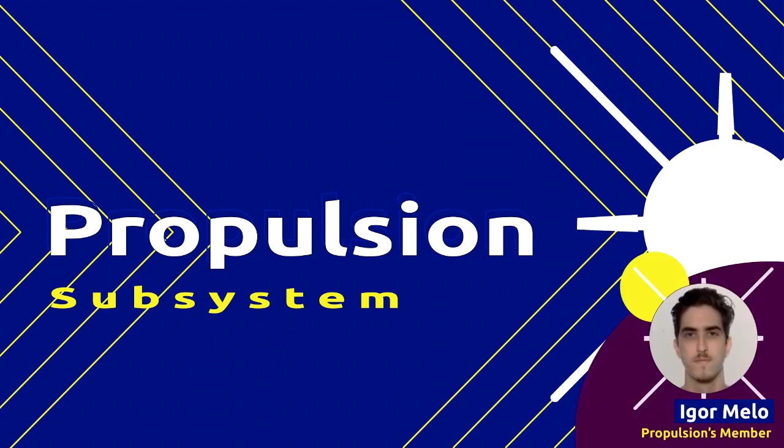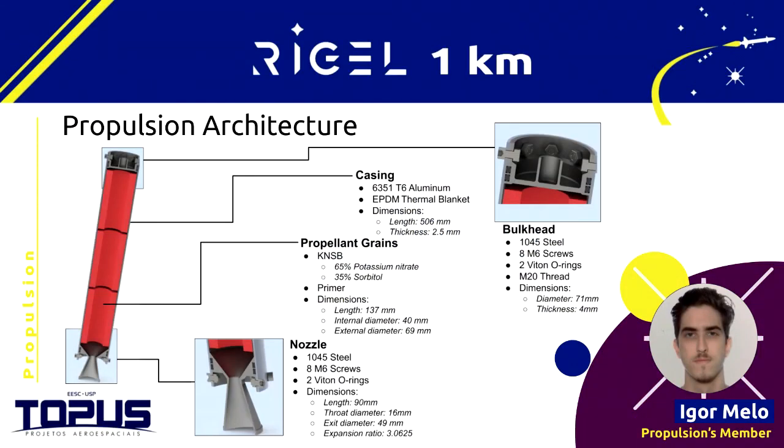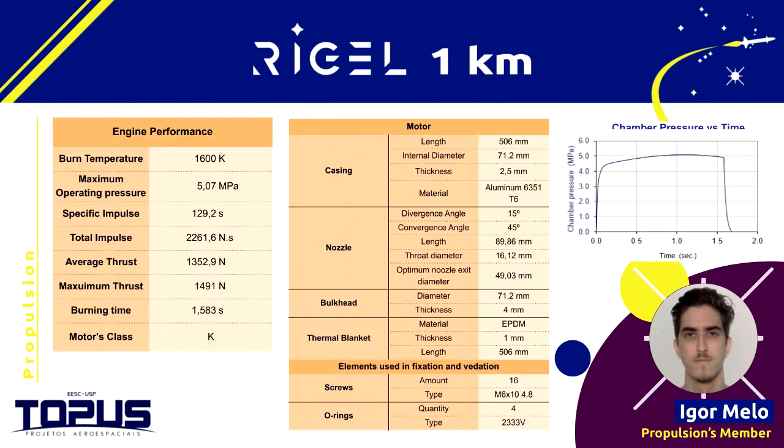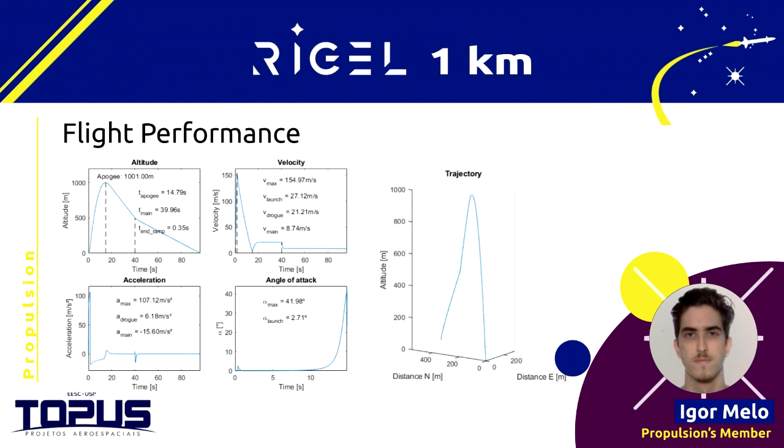Hello, our propulsion subsystem is a solid engine which integrates an aluminum casing with an EPDM thermal blanket, bulkhead and nozzle made of steel, and the solid grain is composed of potassium nitrate and sorbitol. The geometries and essential operation data of the engine are described in the tables. To verify the mission efficiency, a mathematical model of flight dynamics was implemented. The results of a flight simulation are in the graphics.